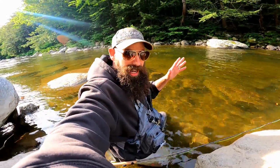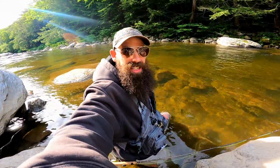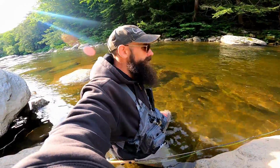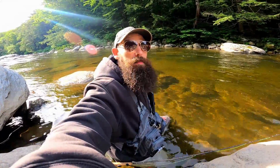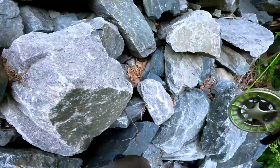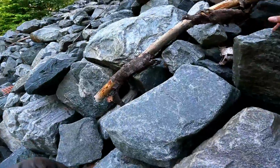This is central Vermont, like I had mentioned earlier. The rest of the trip will be taking place up in the Northeast Kingdom, the northeastern region of Vermont. It's gonna be a damn good trip. Anyway, I better pack my stuff up and climb up the gorge here so I can catch up with my buddy and we can get on our way. Crazy rip-rap scramble to get up the gorge here.